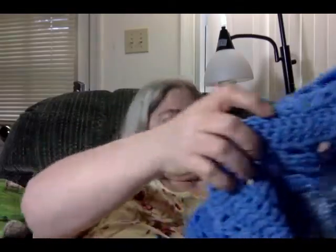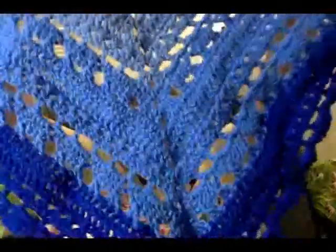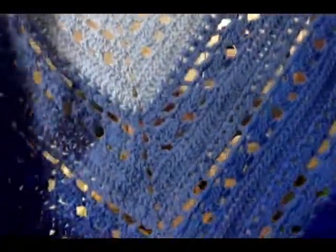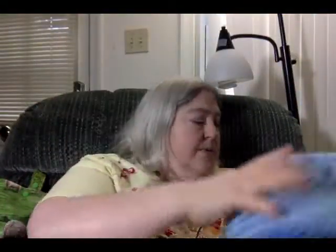The only other thing that I have finished is I did work on another of the summer crossings shawl, and this one was just using scraps of blue in my stash. Decided I needed to really work on using those stash items up.